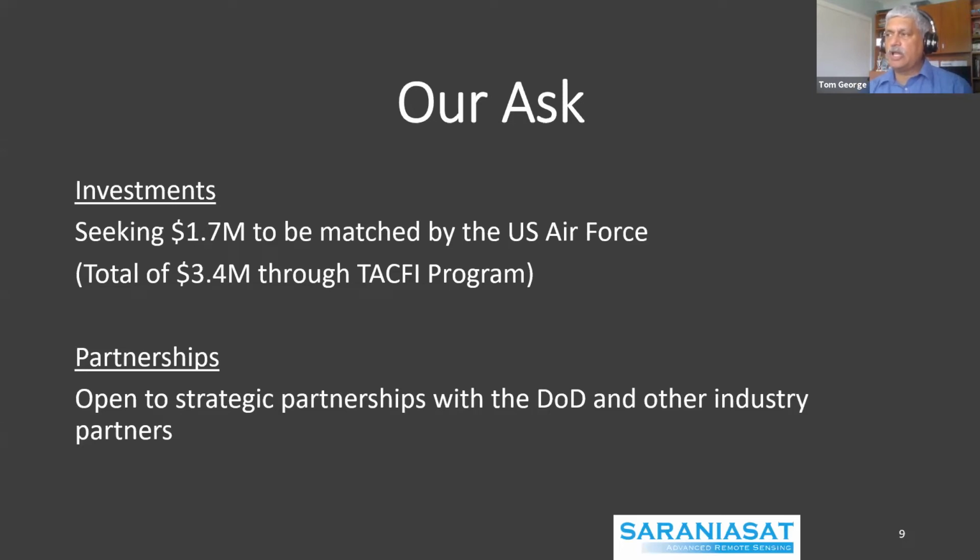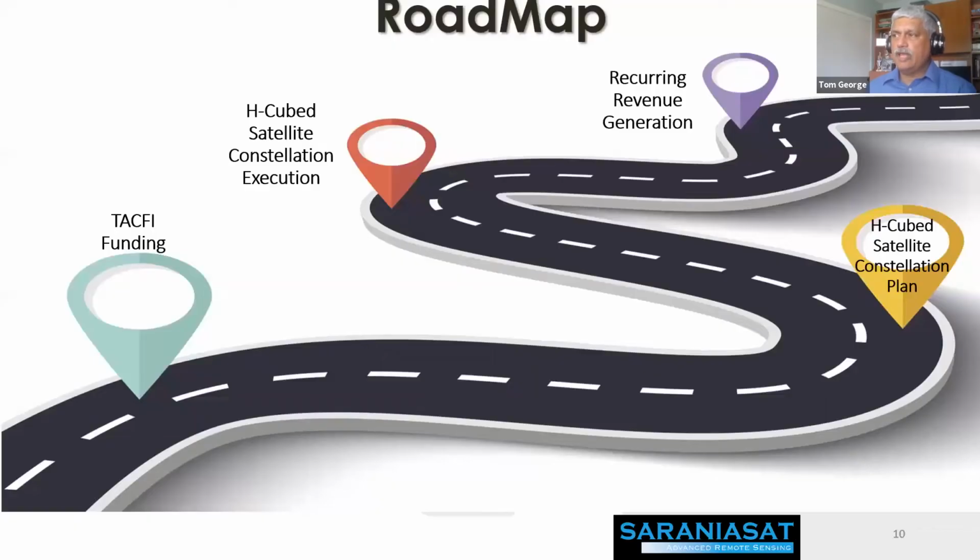Now, these funds would allow us to do some early stage research into developing a plan for a unique H-cube data acquisition and analytics satellite constellation, unlocking the potential trillion-dollar satellite data market. We have a well laid out roadmap of concrete milestones on our path to implementing our ultimate H-cube satellite data constellation.